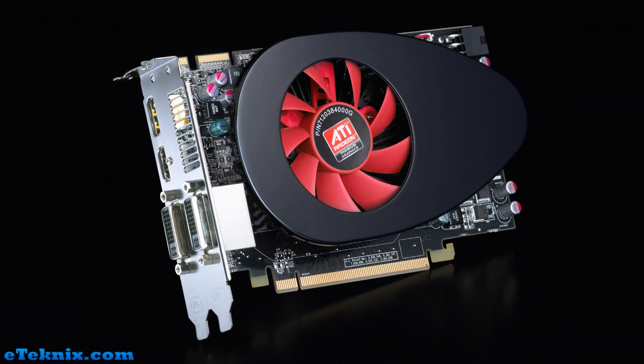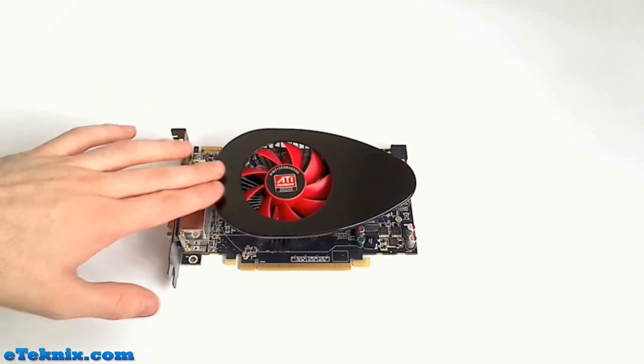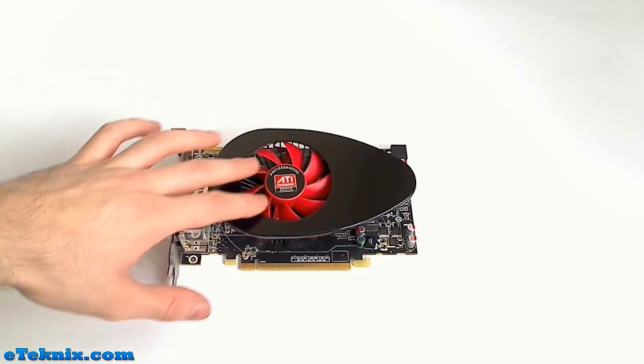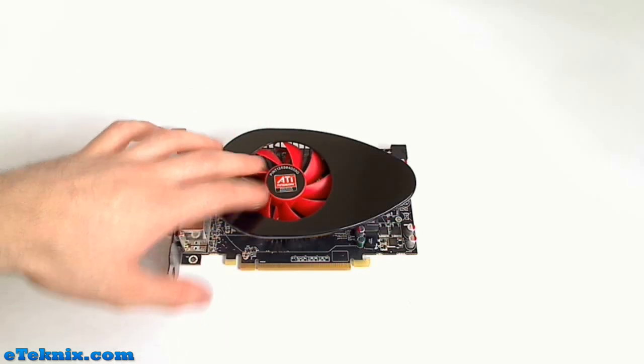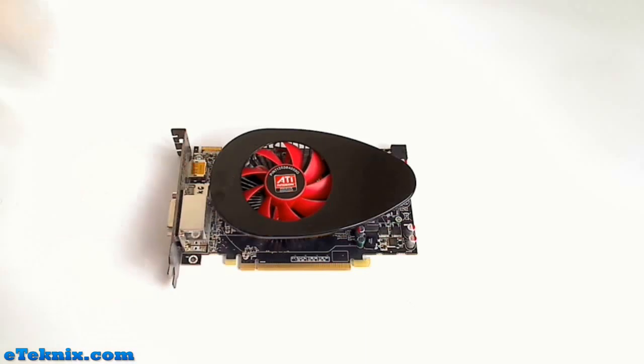Name's Andy Raffel from eTeknix.com, and today we're looking at the ATI Radeon HD5750 1GB graphics card. As technology has developed over time, you will notice that this graphics card is quite low profile. It's got quite a small heatsink on it and has this brightly coloured red fan in the middle with the ATI Radeon logo. Other than that, there's no other graphics on the card, no sort of design style or anything like that, purely because it is a reference card directly from AMD.